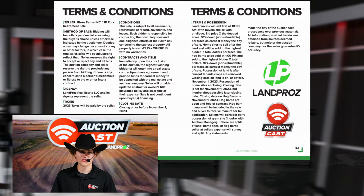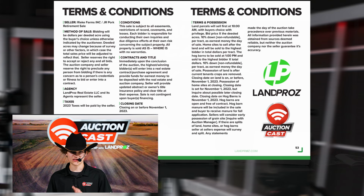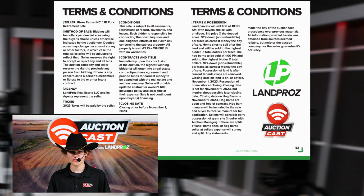Thank you, Tyler. So once again, I'm just going to go over the terms and conditions that we said prior to the original sale. The sellers, Ricky Farms Incorporated Junior Pork Retirement Sale. Method of sale: bidding will be dollars per deeded acre using the buyer's choice unless otherwise indicated by the auctioneer. Deeded acres may change because of survey or other factors, in which case the total sales price will be adjusted to reflect that. Seller reserves the right to accept or reject any and all bids. The auction company and the seller reserve the right to preclude any person from bidding if there is any concern as to a person's credentials or fitness to bid or enter into a contract.